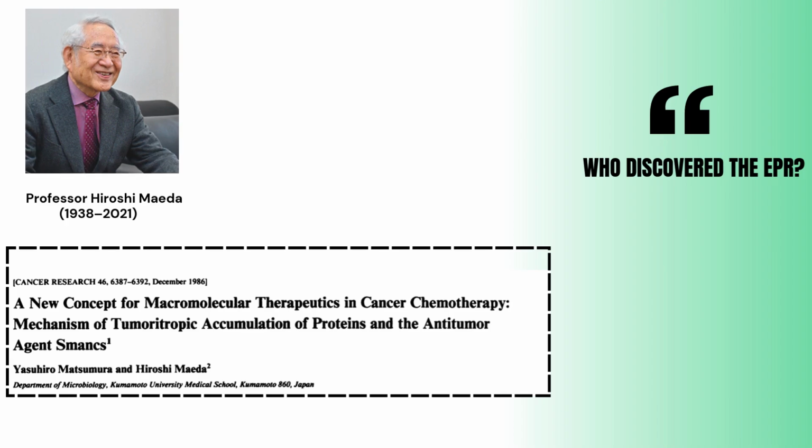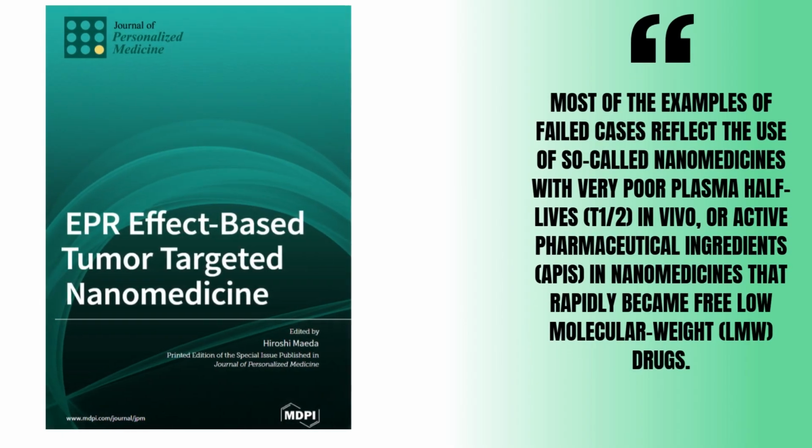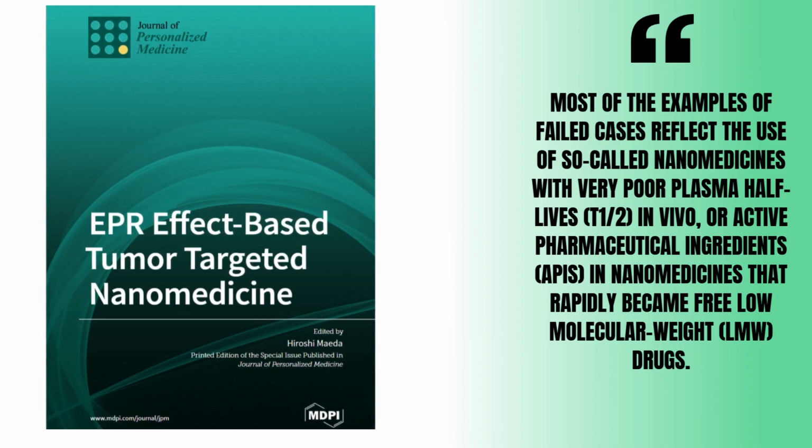Maeda in 1986. He continued to investigate the overlooked factors in the EPR effect, and he was an editor for a special issue on EPR effect-based tumor-targeted nanomedicine, which was published after his death by MDPI. Most of the examples of failed cases reflect the use of so-called nanomedicines with very poor plasma half-lives in vivo, or active pharmaceutical ingredients in nanomedicine that rapidly became free low molecular weight drugs. So this itself indicates that there is an issue for translating the EPR effect to the clinics.